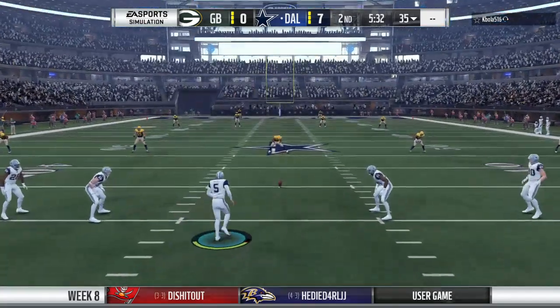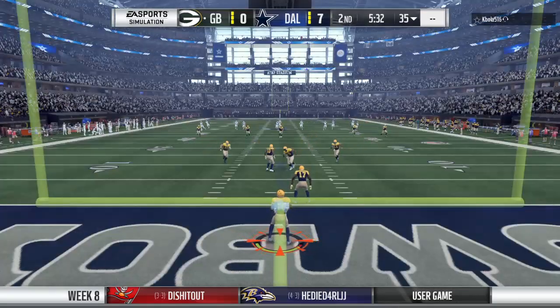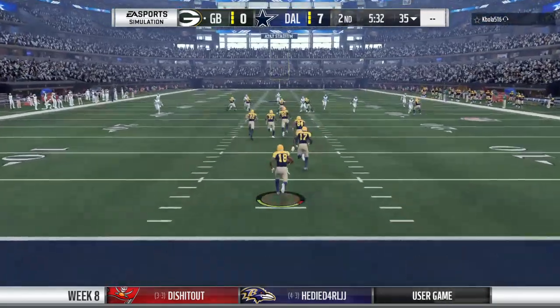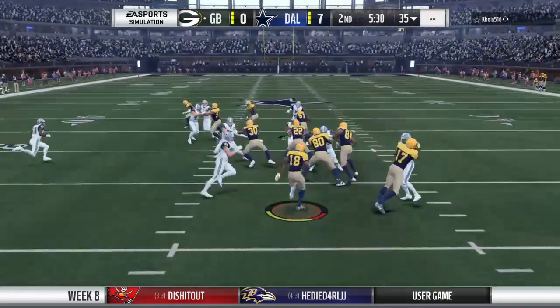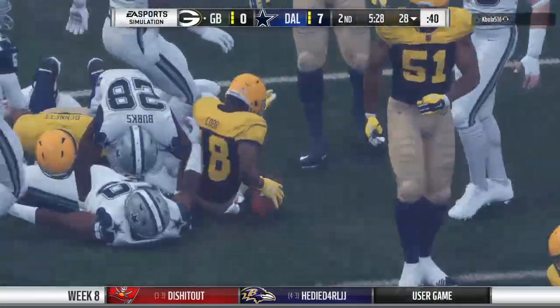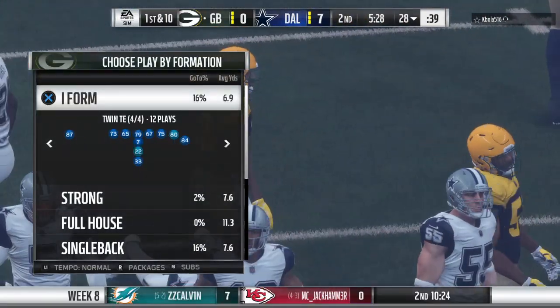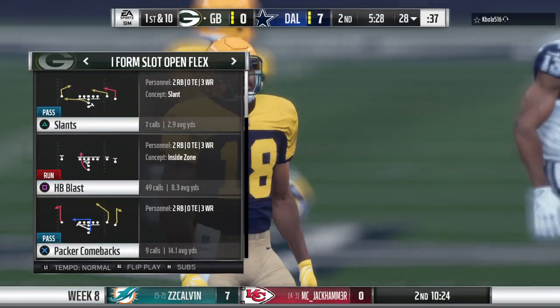Bailey now to kick this one away. This fielded a few yards into the end zone. And the decision to bring it out, a good one, as he's up a yard or two shy of the 30. And Green Bay getting ready to go as they take the field.